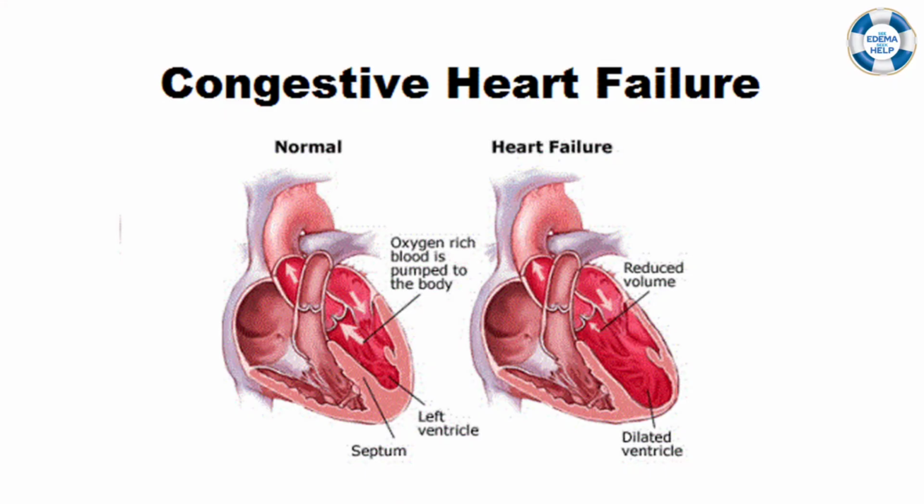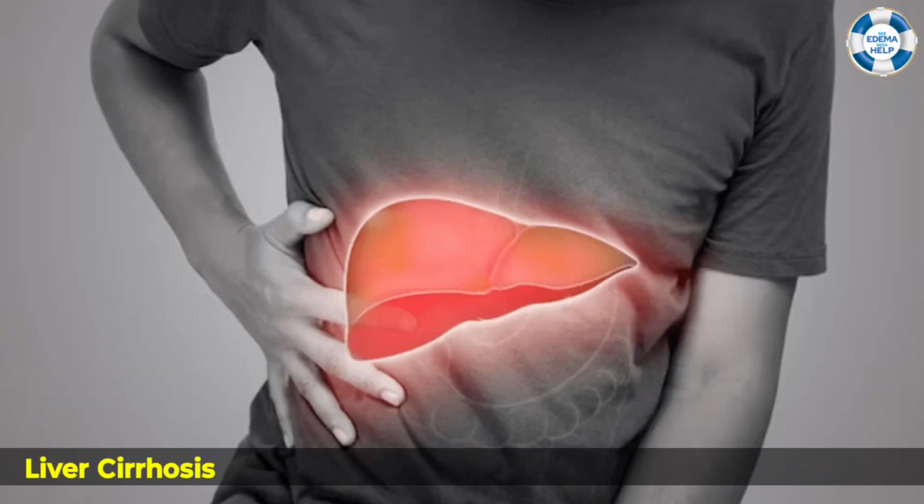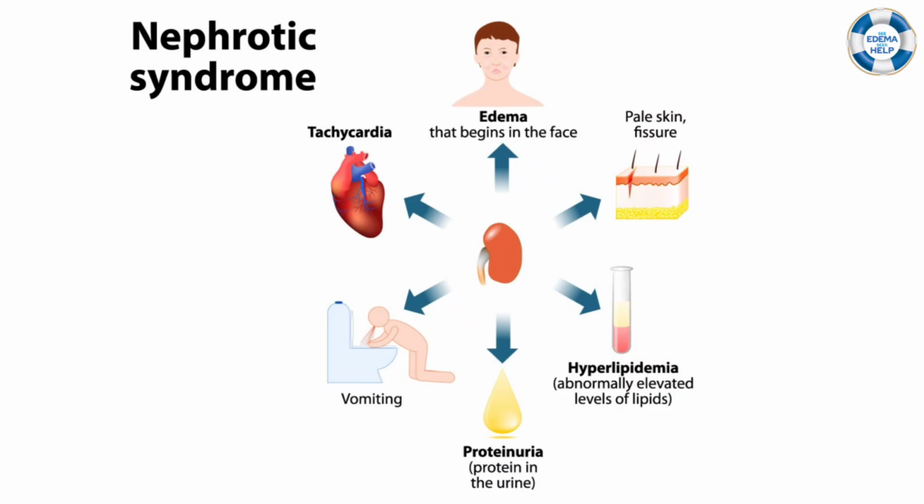There are various causes for pedal edema. It is mostly because of a buildup of intravascular pressure, which can happen in congestive heart failure or liver failure. Or the body is unable to eliminate the excess fluid and water, as happens in chronic kidney disease. Also, when the proteins in the body come down, like in liver disease, cirrhosis and nephrotic syndrome, where there is loss of proteins, the oncotic pressure within the vessels falls, and this leads to leakage of fluids into the extravascular compartment. So this reflects as pedal edema.